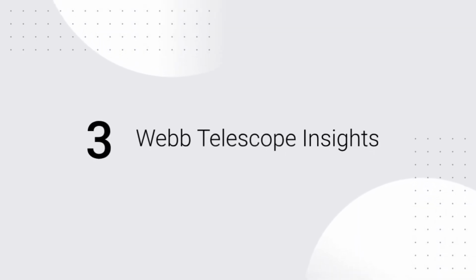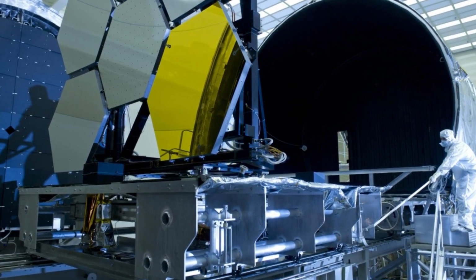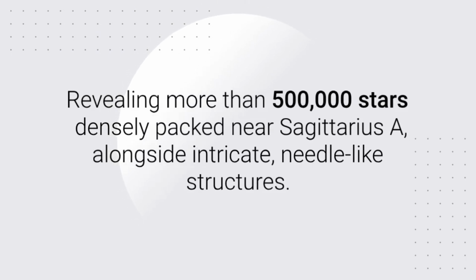3. Webb telescope insights. The James Webb Space Telescope imaged the galactic core, revealing more than 500,000 stars densely packed near Sagittarius A, alongside intricate, needle-like structures.